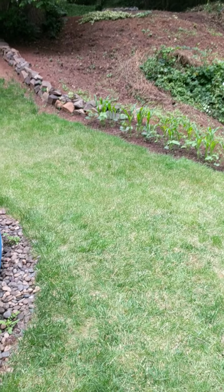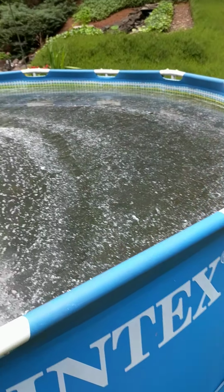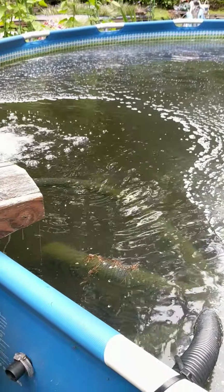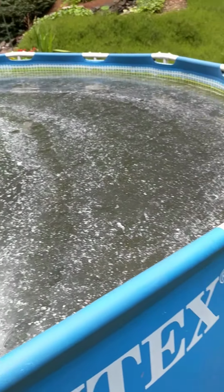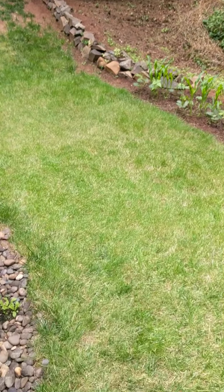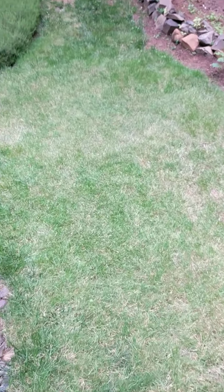And there's actually goldfish that live in there. So what's the white stuff on top? Well, it's bacteria, but not to be alarmed. It's good bacteria. It is in there doing its job, cycling so that we can put it into the big pond.